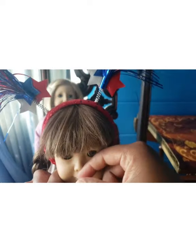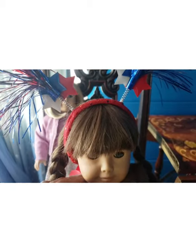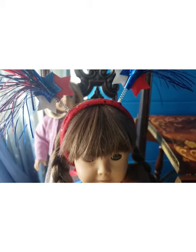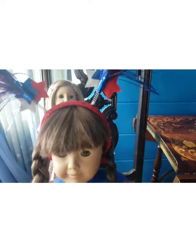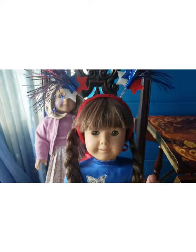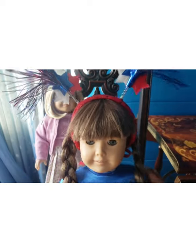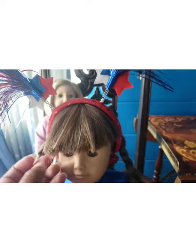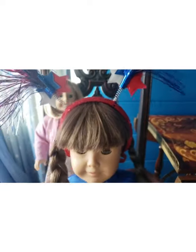Molly's one of the ones I've been thinking about re-wigging. Be Beauty has a really nice Molly style wig. And I'm seriously thinking about taking this wig off and just kind of putting it away. Not throwing it away, because you never know when I might need the original wig back, and putting on the new wig.